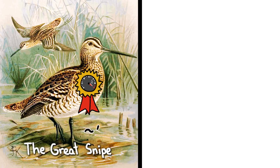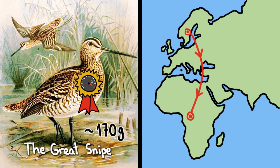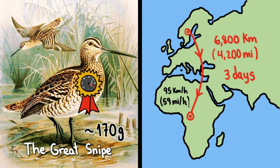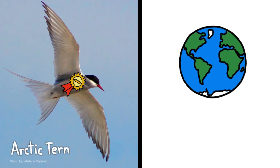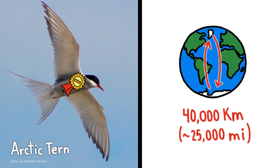These clever geolocators have shed light on the world's speediest migration, the great snipe, which weighs about 170 grams or half a can of soda pop, and hightails it from Sweden to Central Africa in just 3 days, averaging 95 kilometers per hour. Another marathon migrator, the Arctic tern, has long been credited with the longest migration for its annual round-trip flight between the Arctic and Antarctic, an estimated 40,000 kilometers in total.